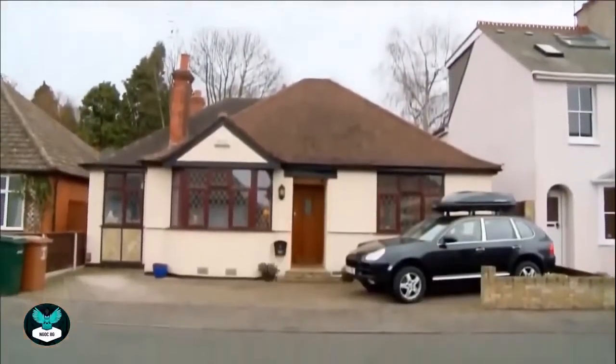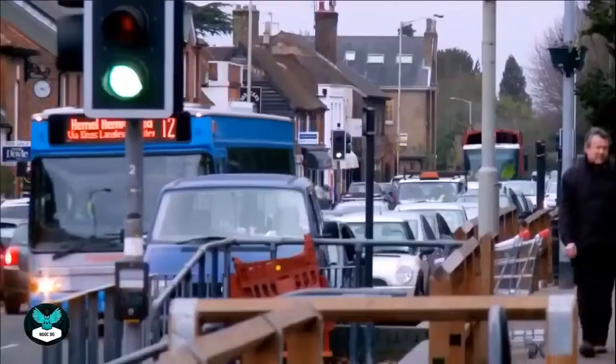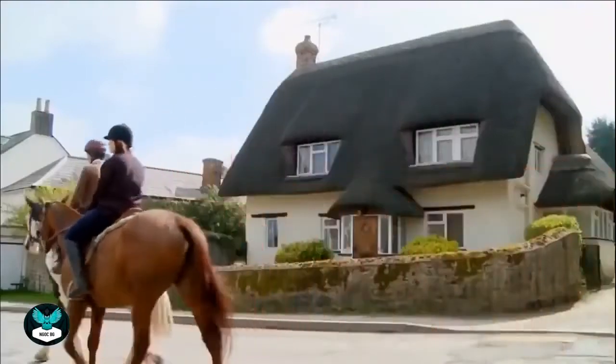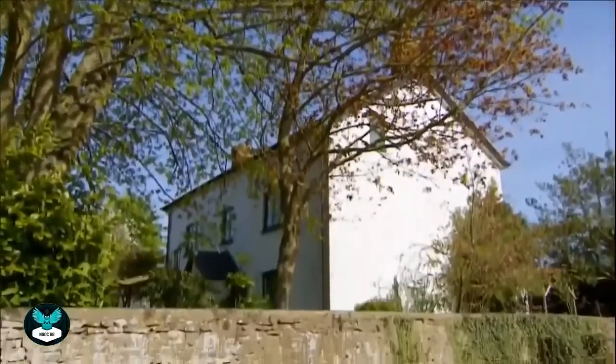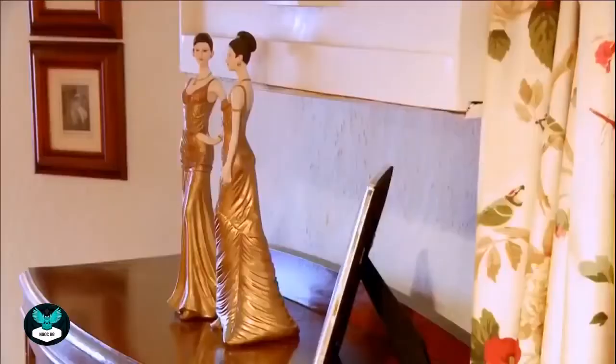With a top budget of £750,000, Sarah and Ray want to whisk themselves and their dogs away from the hectic streets of King's Langley, Hertfordshire, and start their married life together in rural Wiltshire. Of the two properties we've shown them so far, the farmhouse seems to be their firm favourite. But coming up, can they get past their first impressions of our mystery property?